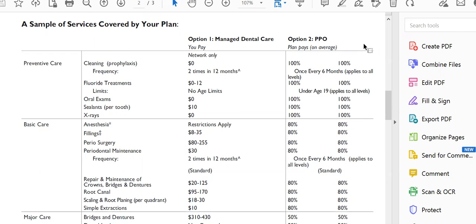But with that freedom comes a little bit of extra cost. The PPO actually cost a little bit more money per month in premium to cover you and your family. So you have to keep an eye on that. Fortunately, the premiums didn't change from last year, so that's great, but it still is going to be a little bit more expensive than the HMO.